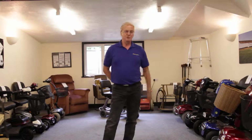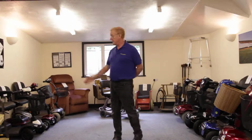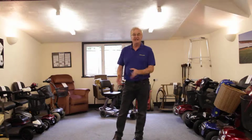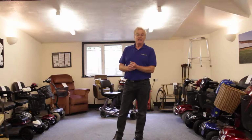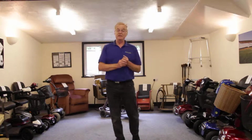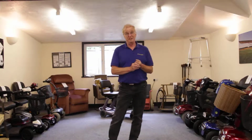The men always seem to want the largest, the ones that will go the furthest, the ones that will go the fastest. In most cases it's unnecessary, but there are reasons for having those. The ladies often want the much smaller machines, which will go in the back of the car easily, be tiny, very easy to handle. Again, they can be very useful, but there are scooters in the middle, and it's very important to get right the scooter that you need. This depends on what you wish to do with it, whether you want to put it in a car, how far you intend to go, how much you weigh.